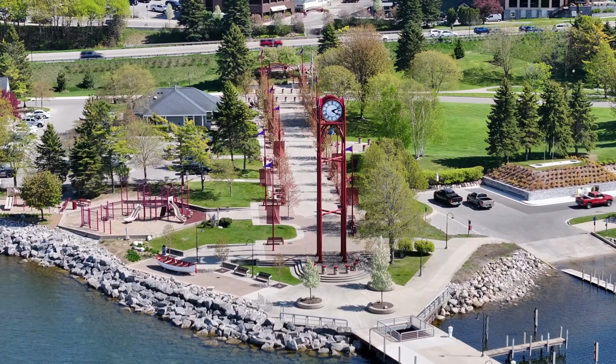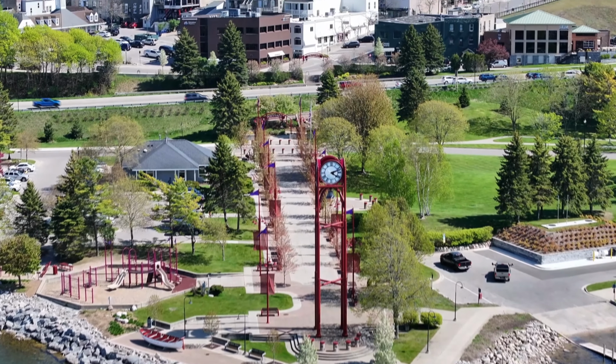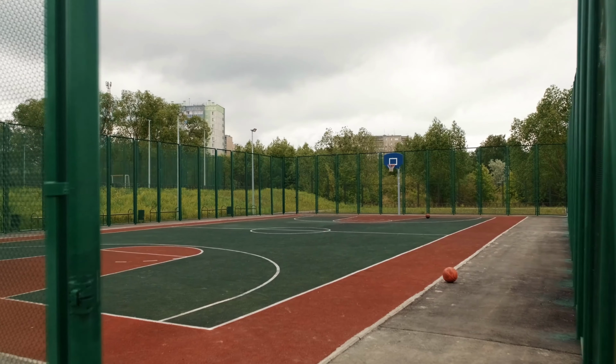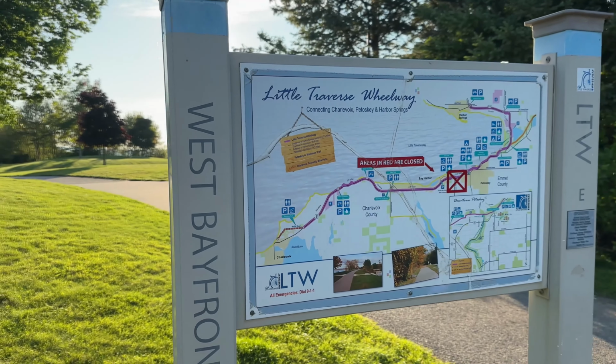We're going to start our tour today at one of my favorite spots, Bayfront Park. A lot of the locals call Bayfront Park the waterfront park because it is located directly on the water. One thing that I think is super cool about Bayfront Park is just how many different things there are down here. There's a baseball field, the Little Traverse Wheelway runs directly through it. There's also even a marina.